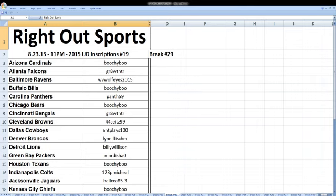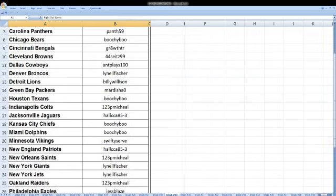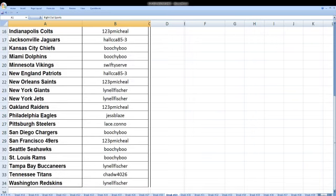All right, guys. Up next, 2015 Upper Deck Inscriptions number 19. And this ended Saturday on eBay, guys. Panthers now with 50, West Virginia, Bucci Boo, Billy Wilson, Leno Fisher, I believe, welcome to us. We got a couple of teams in this one.